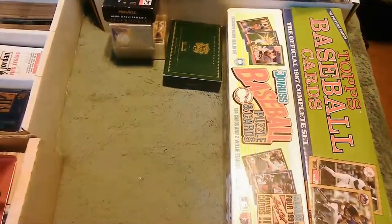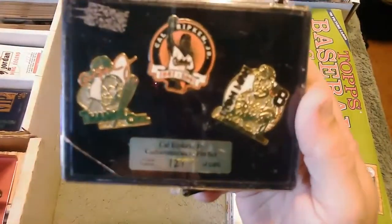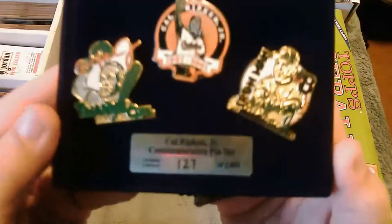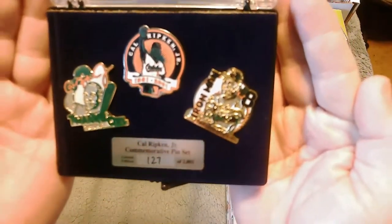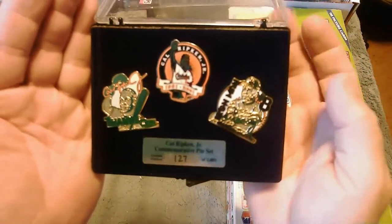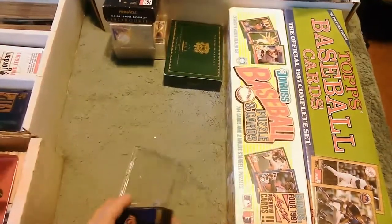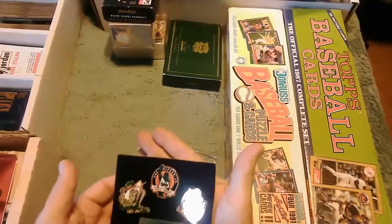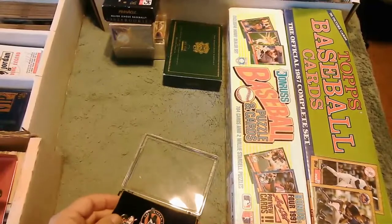And then here's one of the things that I could not leave the guy's table without. I saw these there and I'm like, what? So it's hard to read. Let me open it up and see if it's down inside there. Cal Ripken Jr. commemorative pin set, limited edition of 2001, and this is number 127 of 2001. Really cool looking pins. I saw it, I'm like, you know what? That is like a unique thing. And there's the pins on the back, so they are intact. It actually should have had a piece of foam over the top, but whatever.